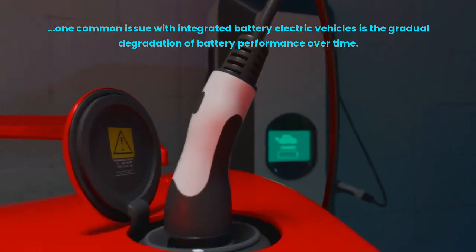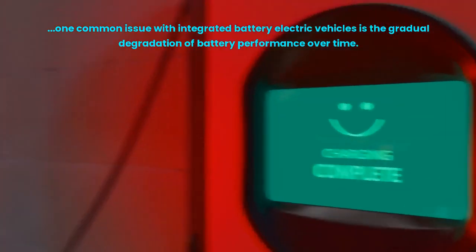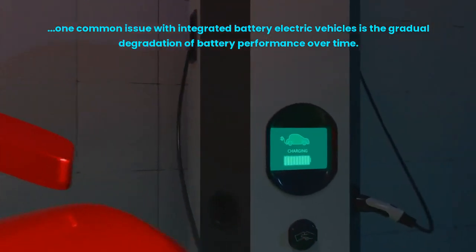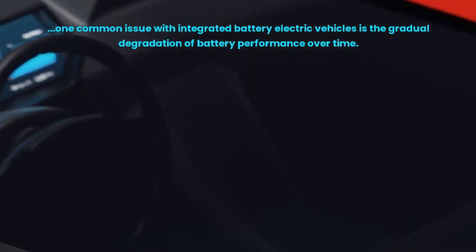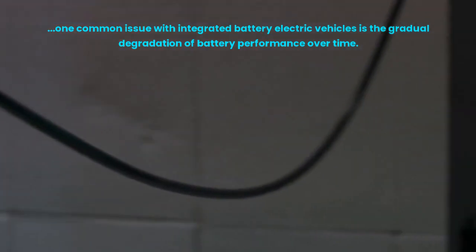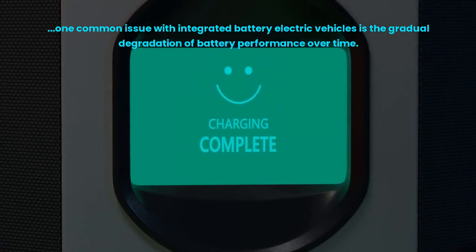As we all know, one common issue with integrated battery electric vehicles is the gradual degradation of battery performance over time. The capacity of an electric car battery gradually decreases over time due to charging cycles, typically starting at around 1500 to 2000 cycles. Electric vehicle manufacturers implement measures to extend battery life, such as energy management systems that prevent complete charging and discharging. Factors that can affect battery life include rapid charging, which generates heat and accelerates degradation, and excessive power draw from rapid acceleration.